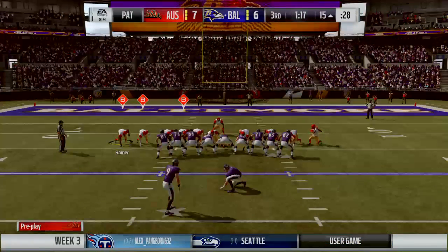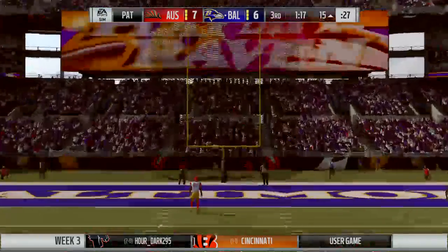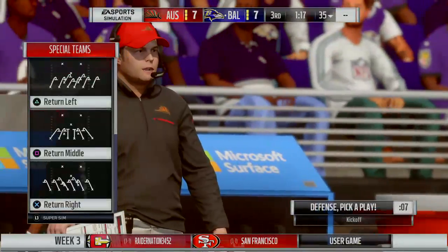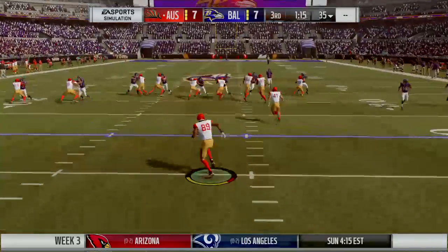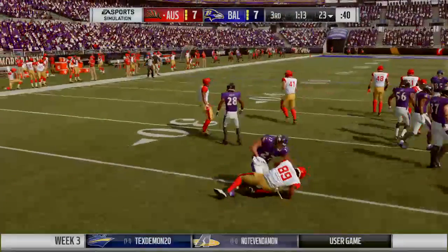Justin Tucker for the extra point. Tucker with the extra point, and we are tied at 7. Nothing separating these two teams on the scoreboard. A Bush on the return. And he'll bring it a few past the 20 to the 23-yard line.